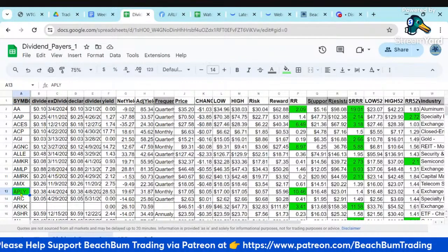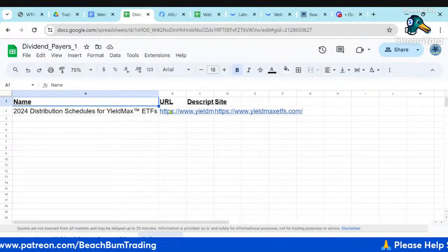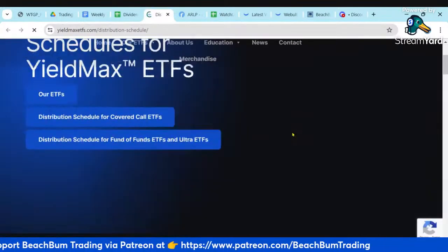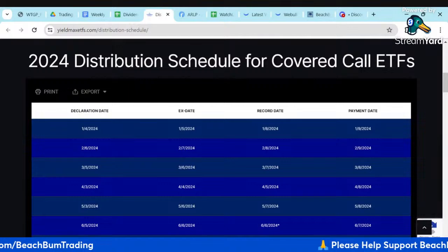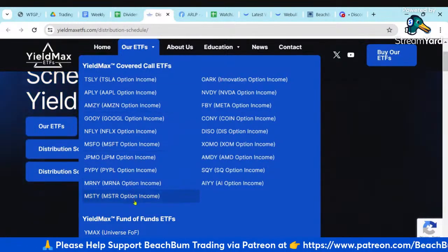Okay, we already pointed out we're still long APLY. We talked about the YieldMax dividend payment schedule. So again, you can find the distribution schedule for all the YieldMaxes in the reference sheet in our dividend payers Google sheet. If we go look at the distribution schedule, last ex-dividend date was 4/4. So the next ex-dividend date is 5/6. So this applies again to all the YieldMaxes.